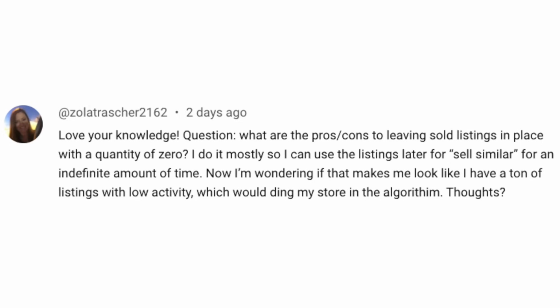Zola asks, what are the pros and cons to leaving sold items in place with a quantity of 0? I do it mostly so that I can use the listing later for sell similar for an indefinite amount of time. Now I'm wondering if that makes me look like I have a ton of listings with low activity, which would ding my store in the algorithm. Thoughts? Yeah, so the question here is referring to a setting on eBay where you can make it so that your listings, when they sell, they remain active. And so it just shows up on eBay as an active listing, but a quantity of 0 and sold out.